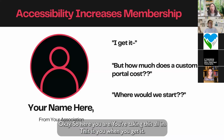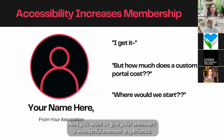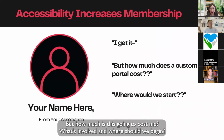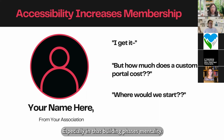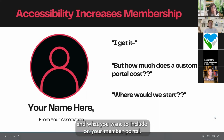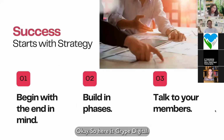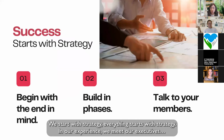Okay, so here you are. You're taking this all in. This is you, and you get it. You're here because you understand the importance of a member portal and you want to give your members a wonderful member experience. But how much is this going to cost me? What's involved, and where should we begin, especially in that build in phases mentality? So we're here to walk you through what that process looks like and what you want to include on your member portal. Okay, so here at Grype Digital, we start with strategy.